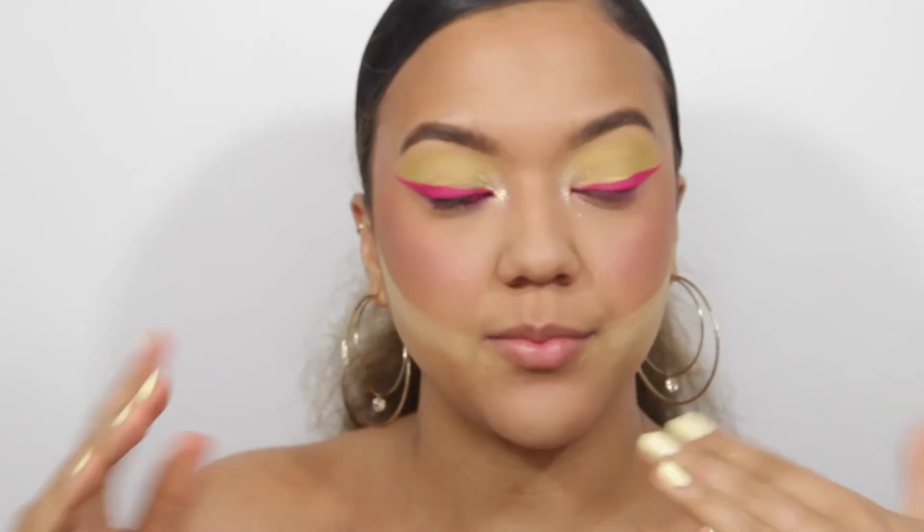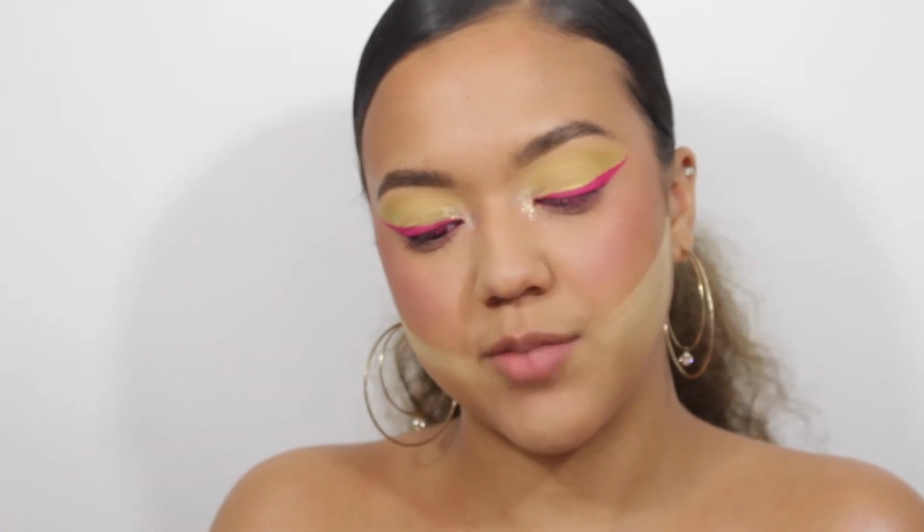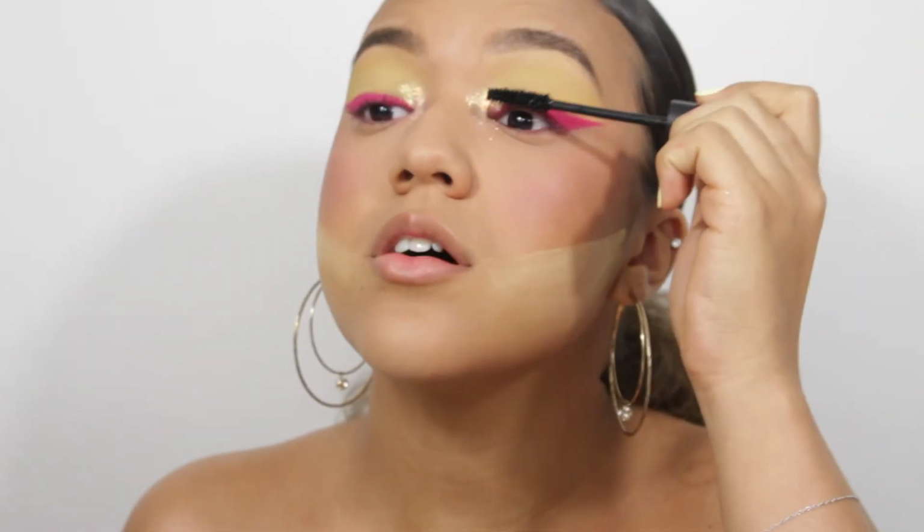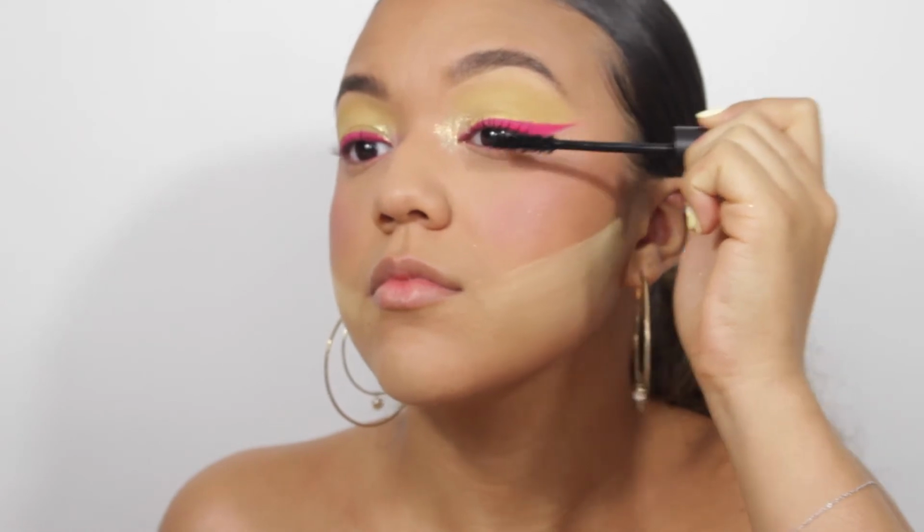To prep for lashes, I'm going to apply some mascara. This is the Rodeo Glamour Lash Mascara XXL. Doing a thin layer because, as we know, it really doesn't matter when you're putting lashes on. So I will be right back with my lashes on, and then we can continue with getting this look all done. So lashes are on.